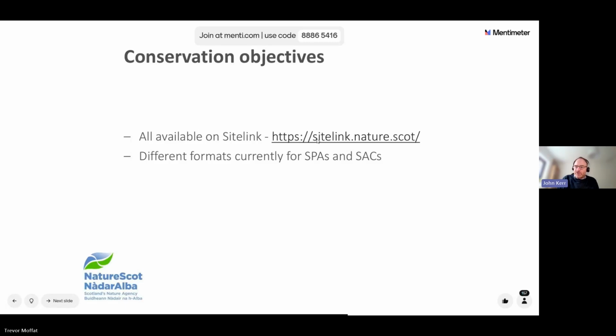So the conservation objectives, I'll just spend a bit of time going through those. We've got them all available on SiteLink. For those of you who haven't seen SiteLink, it's a portal that we have on our website for all protected areas. It's also actually the official register of European sites for Scotland. So on there we have a lot of information and site documents for European sites, including maps and including conservation objectives. Now, at the moment, the conservation objectives are in a slightly different format for SACs and SPAs, but we've got a few slides just to show you what that looks like. So, next slide, please, Trevor.